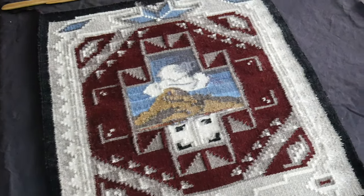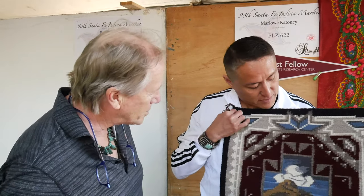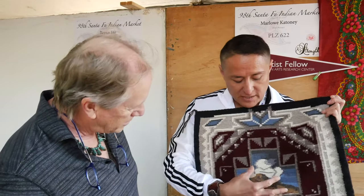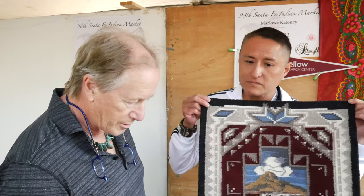And then with the outside border, I wanted to add more detail. I like how you did the half of the Valera star up above. Yeah, and I wanted to bring some of that color out from the center out. And then with some of the patterns on the bottom, I was using some older patterns that I had seen in rugs, older rugs.